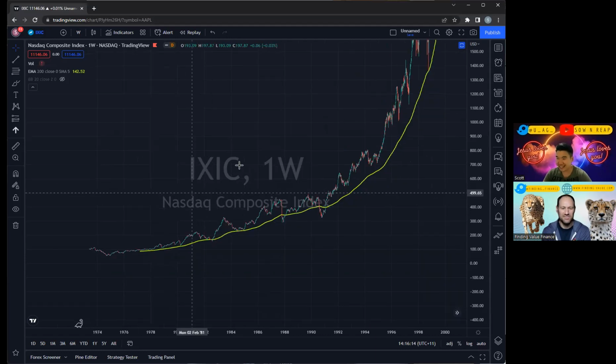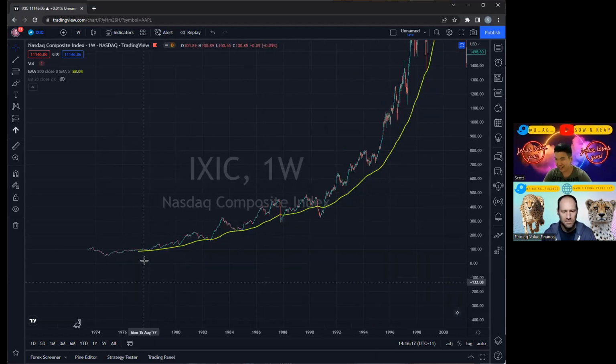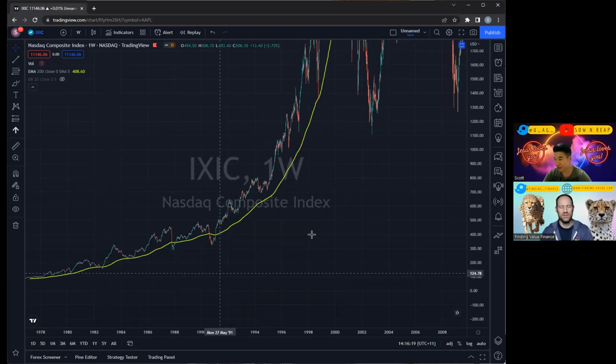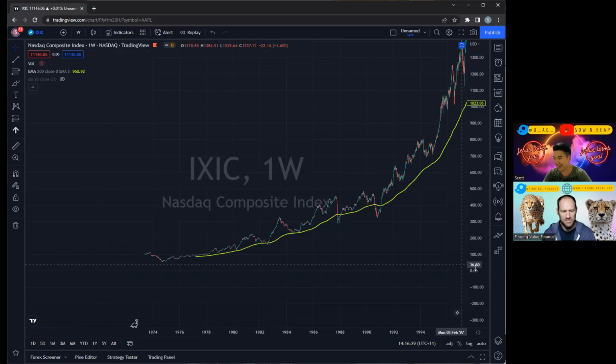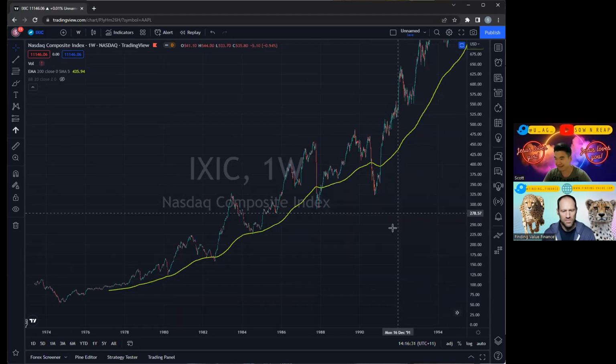So this is a chart of the Nasdaq from 1976 to 2000. Obviously, we were in a massive, massive secular bull market for the entire period. If you look at it, it's a huge run up. But let's see how many fake head and shoulders patterns we can find.